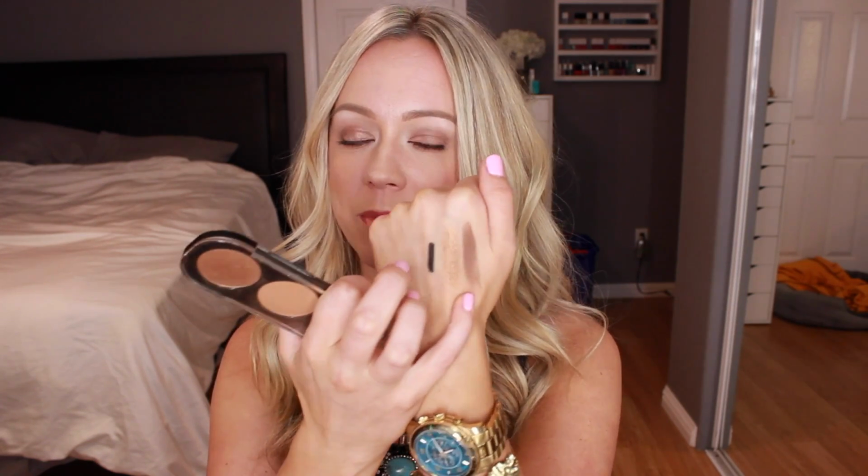So here's a couple of them. This one is one of my favorites to wear on the lid, and then this one reminds me of matte ground brown. Is it brown ground? Ground brown, I think it was called. So this is just a great warmer, neutral, between a warm and a neutral brown color to put on the outer V of your eye.